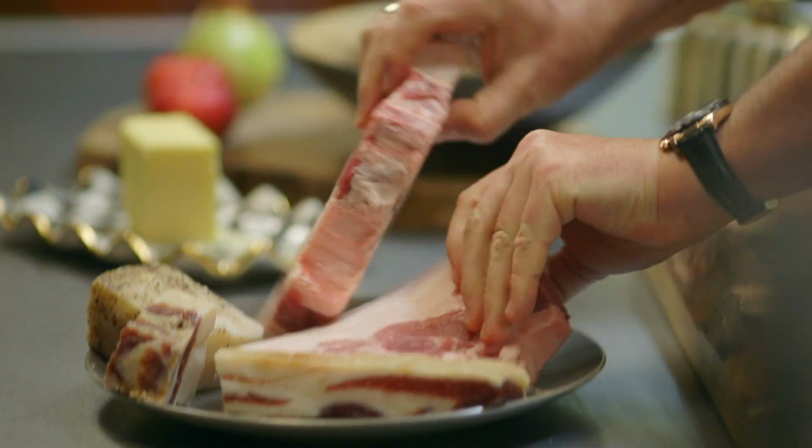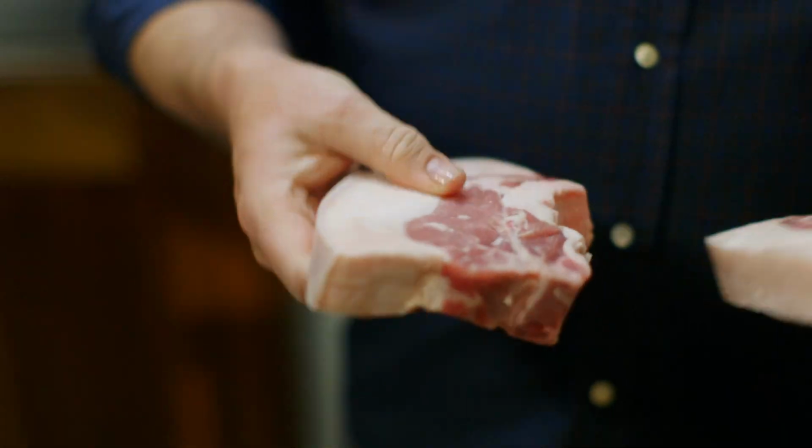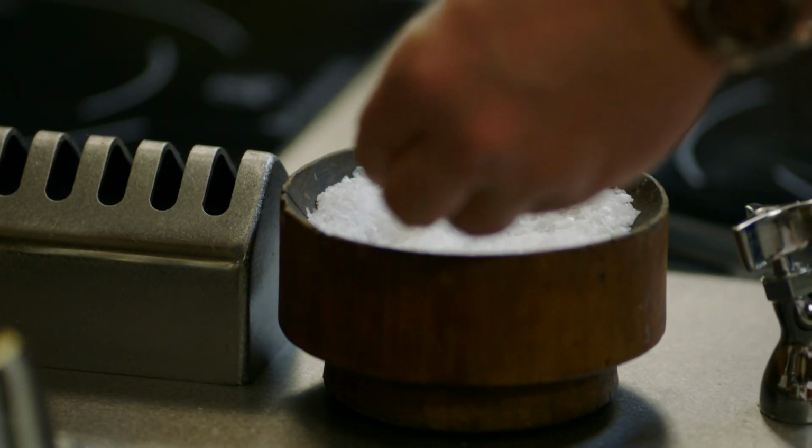And now we're going to serve this with this amazing pork. I'm using British Mangalitsa chops, which you can get from specialist butchers. This fantastic combination of fat to meat is exactly what we want. All you need to do is season with some salt.